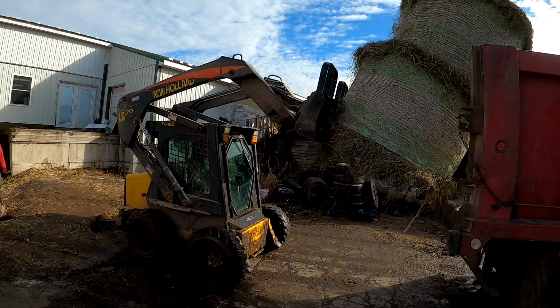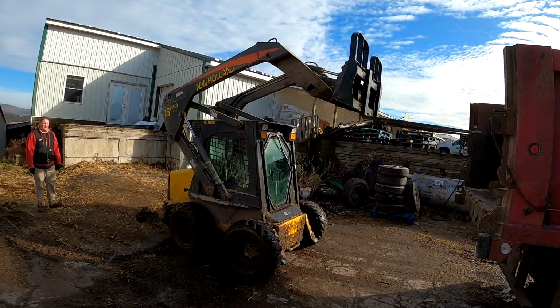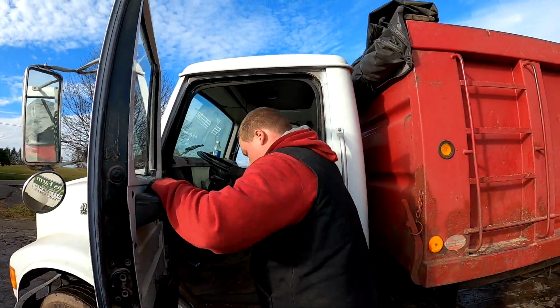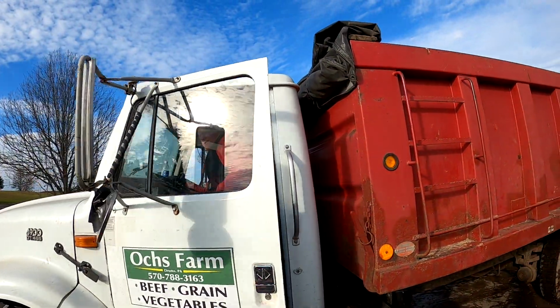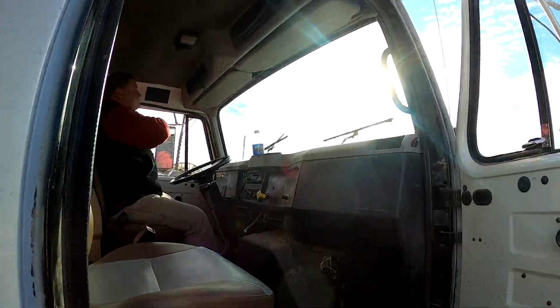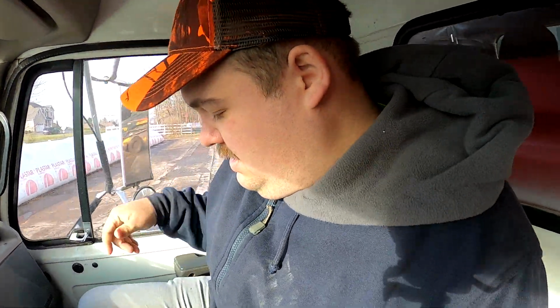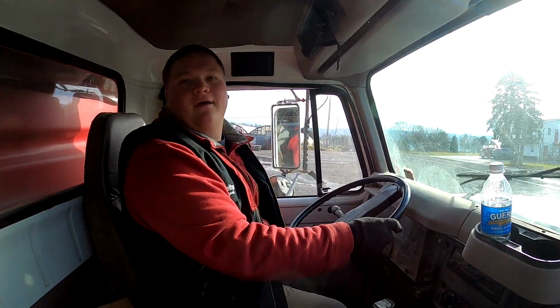We have a round bale feeder down in the pasture, and the cows just finished eating the bales out of it, so we're gonna be loading up some bales onto the truck and taking them down and putting them in that round bale feeder. You just have to make sure they don't roll out the back.